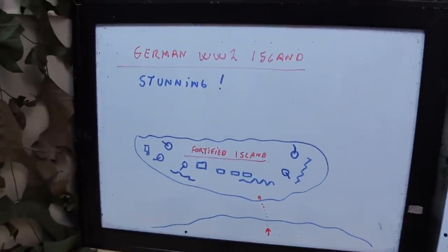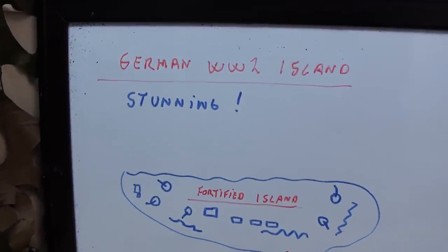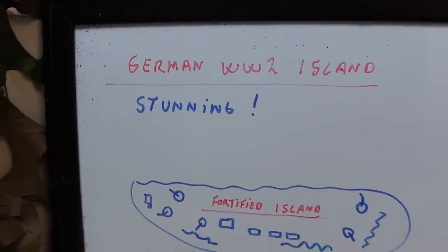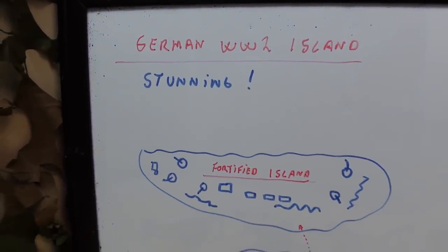Today, it's the second part of this little mini-series of this very, very special German World War II island. There's one word that sums it up, and that is stunning.